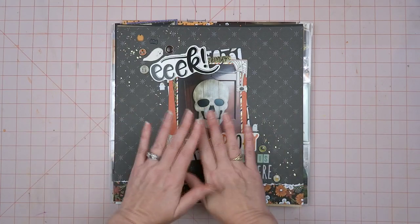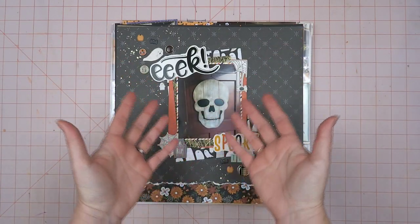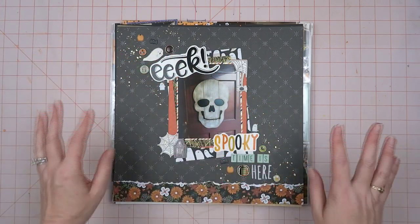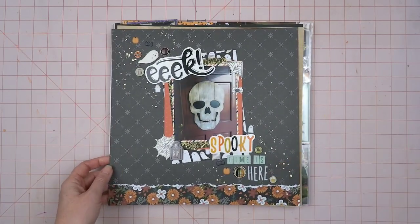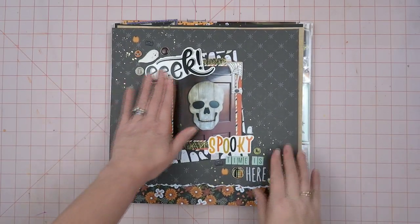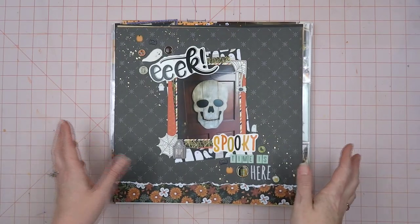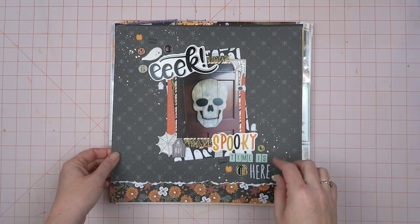I just love to have one, maybe 2 photos on a layout and decorate on the diagonal. This is one of my favorite layouts. I really love my large title here. Large titles must have been my thing for this year because I have a lot of large titles.